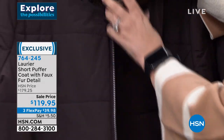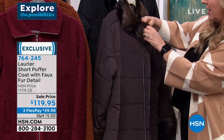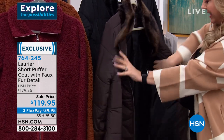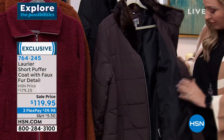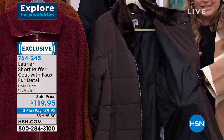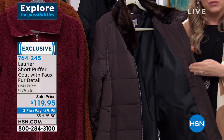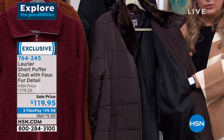And when you open this up, and I did the little collar here, when you open this up, so cute. It is lined inside with beautiful lining. And here's even an inside pocket inside the lining. That's another one of those features that you see in a very high-end coat.